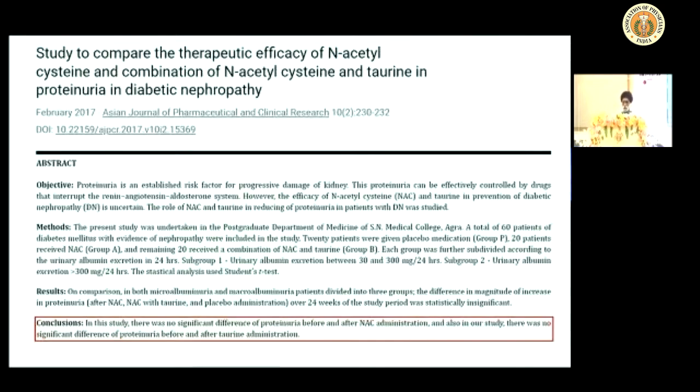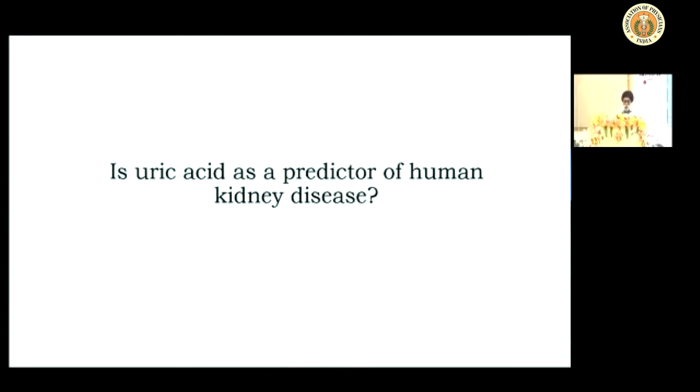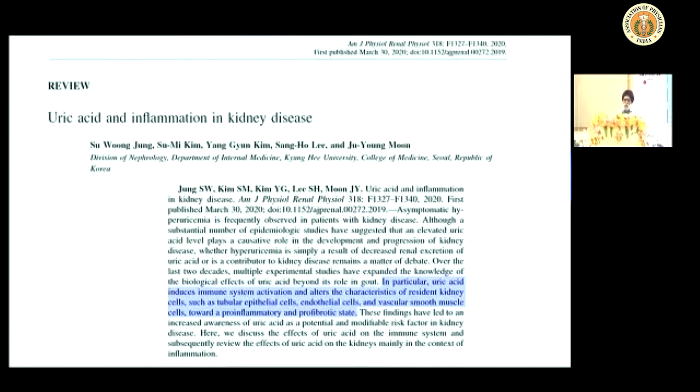Started 12. Anyway, so these are some of the studies which have been shown. The last study is on uric acid. Now, the study is again whether to give febuxostat or allopurinol in such patients or not. It is still a controversial thing.